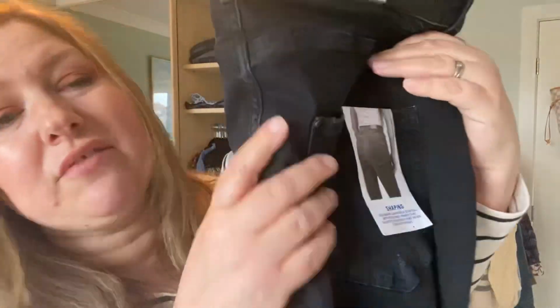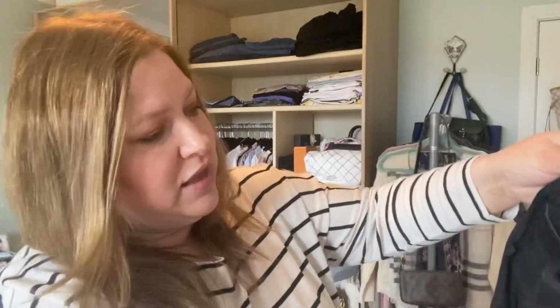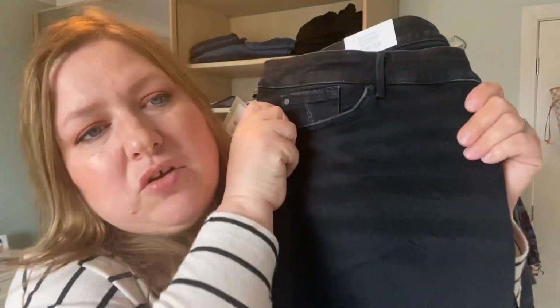They are black, but they're not solid black. They have a little bit of distressing, which I really like for jeans, but no actual rip-throughs on the knees or anything like that. And they're slightly faded, you can see there. I don't really like black jeans that are solid black. I don't know, they don't feel that modern or cool to me.